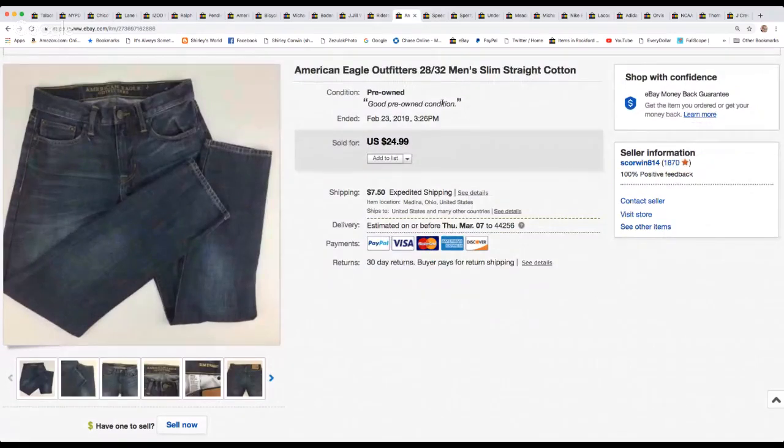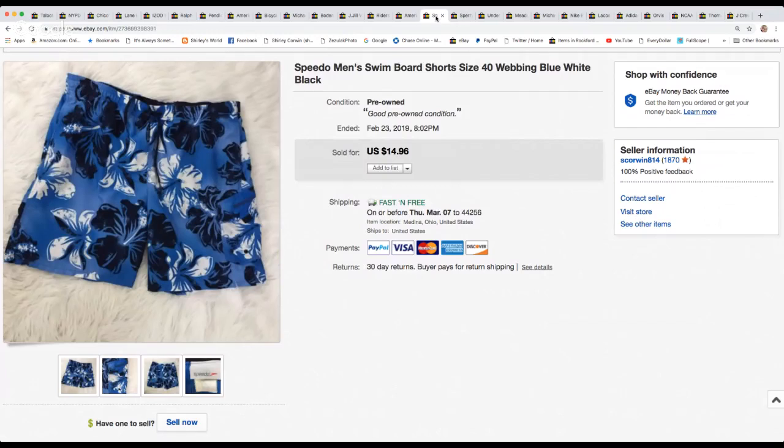American Eagle Outfitters, these were a men's pair of slim straight jeans in a 28-32, and they paid full price of $24.99 plus the priority shipping. Here's a pair of Speedo men's swimming shorts. These are not board shorts. They're swimming trunks in a size 40, and they paid $14.96, and I shipped those for free.